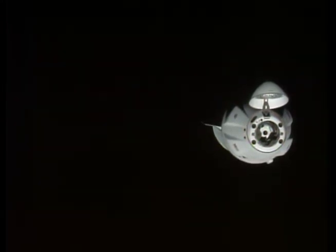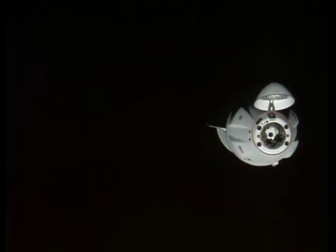Everything is still looking good for the approach and docking this morning. Cargo Dragon just under 82 meters away from the space station. We are looking for Cargo Dragon to reach its next milestone in just under 3 minutes, and that's that waypoint 2 arrival.